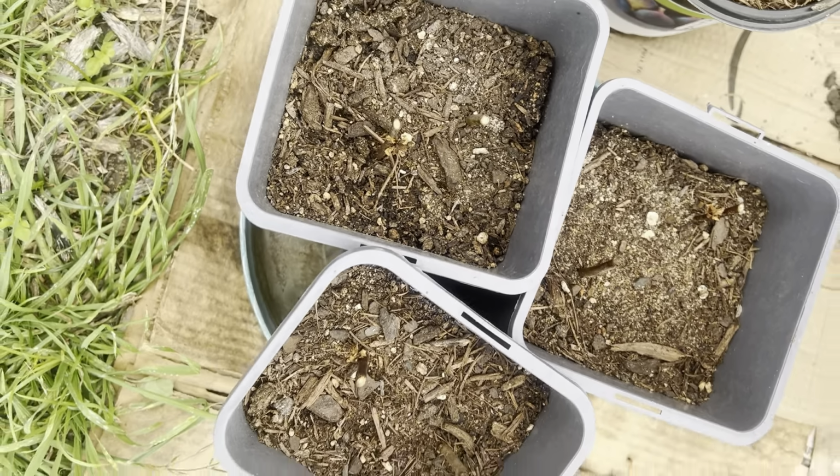And then back there, I have one of my key lime trees that I need to pop up immediately. As you can see, she's looking kind of yellow, and some of her leaves are turned in. Not really sure what's going on with her, so I have to do some more research and try to diagnose what's going on.